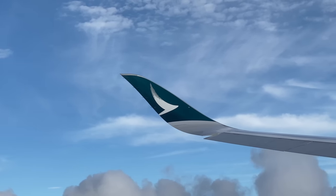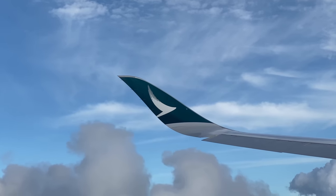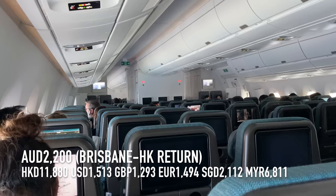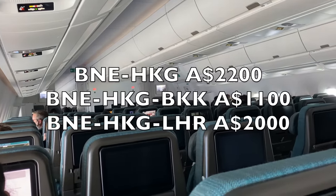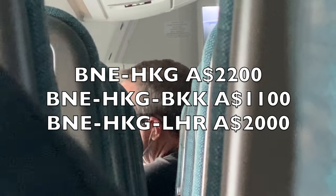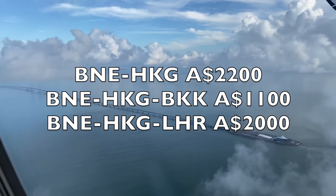For your information, Cathay Pacific is currently flying two times weekly between Hong Kong and Brisbane. Your return airfare on Cathay Economy Class starts from $2,200 from Brisbane to Hong Kong. If you go beyond Hong Kong, it gets a lot cheaper. Cathay Pacific Brisbane to Bangkok via Hong Kong is currently $1,100. Brisbane to London Heathrow via Hong Kong, so an extra 12 hours into your journey each way, is $2,000 return.